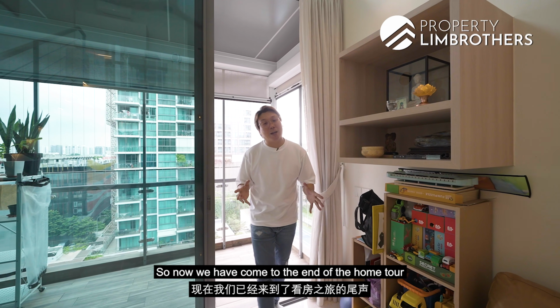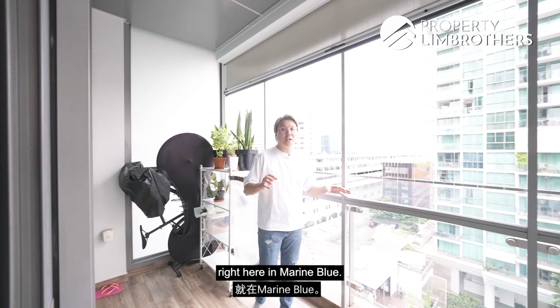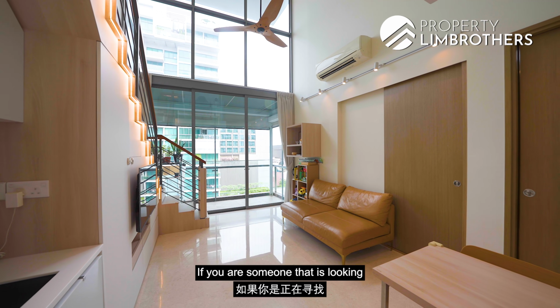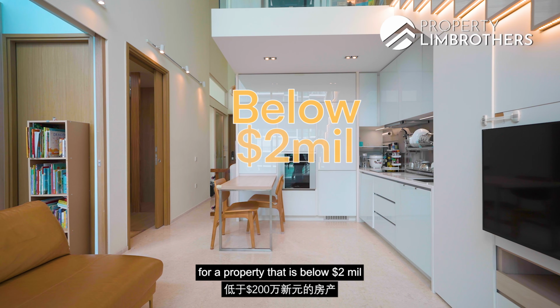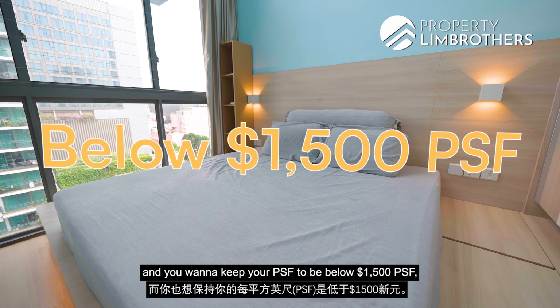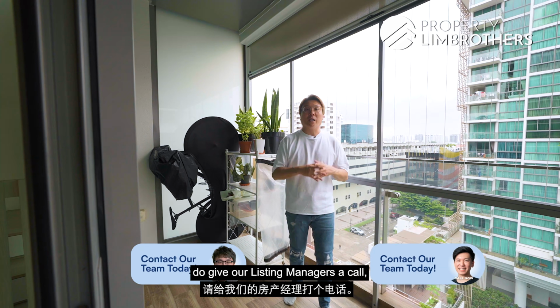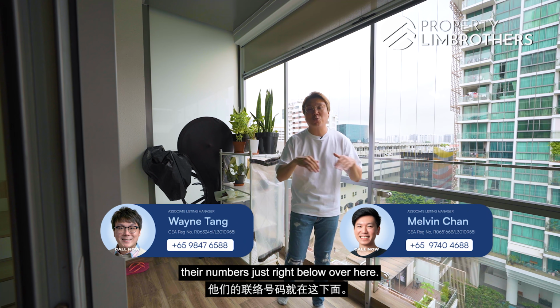So now we have come to the end of the home tour of this beautiful 1+ study loft unit here in Marine Blue. If you are looking for a property below $2 million and you want to keep your PSF below $1,500, we think that this unit is the perfect one for you. If you are interested in this unit, do give our listings managers a call. Their numbers are just right below over here.